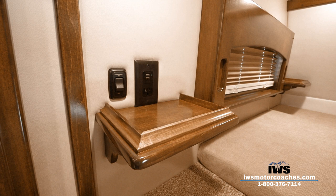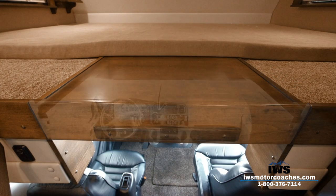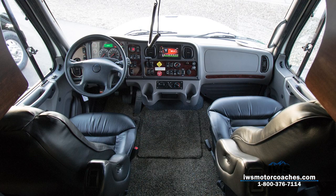Here's a close-up shot of one of them shelves I was talking about. Now on this coach, we put the removable plug in here, but also notice the carpet on each side. So as you're entering into the cab area, it gives you a place to put a laptop or your purse. It just really works good.